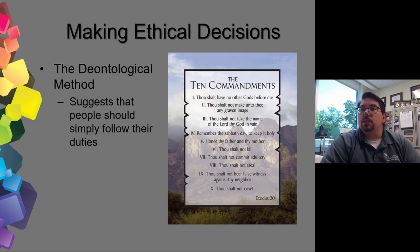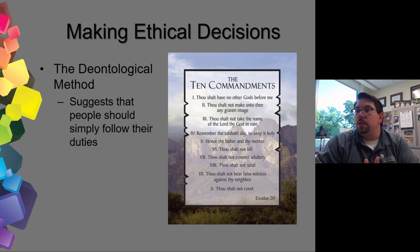Another one that we deal with here is the deontological method. It suggests that people should simply follow their duties, right? An example would be the Ten Commandments. The Ten Commandments provide a list of things to do, but do not necessarily give you guidelines on how to actually accomplish those rules, right?